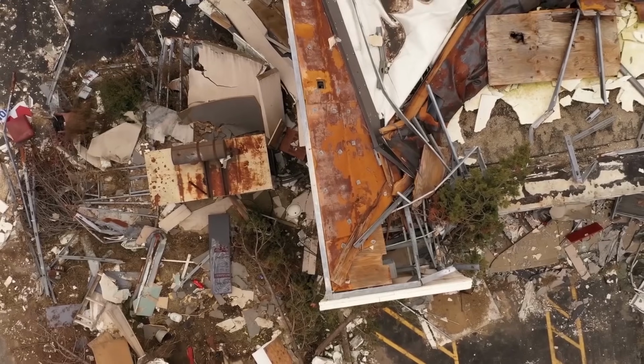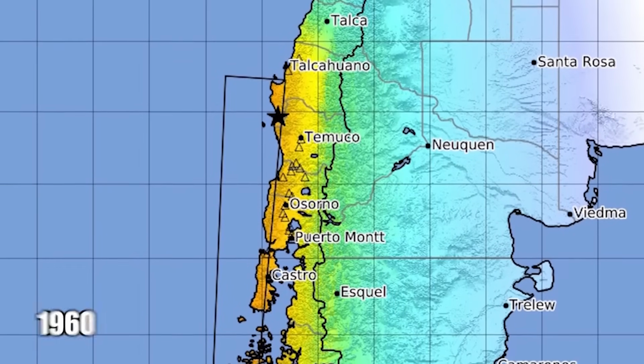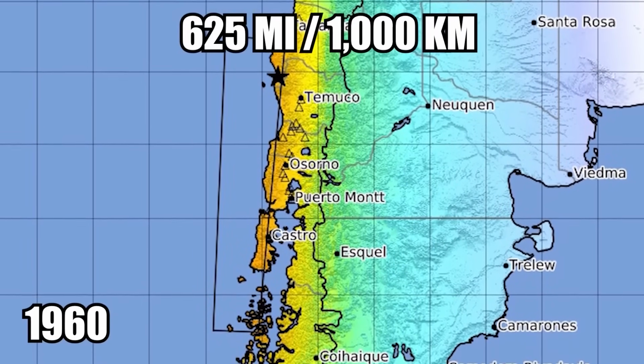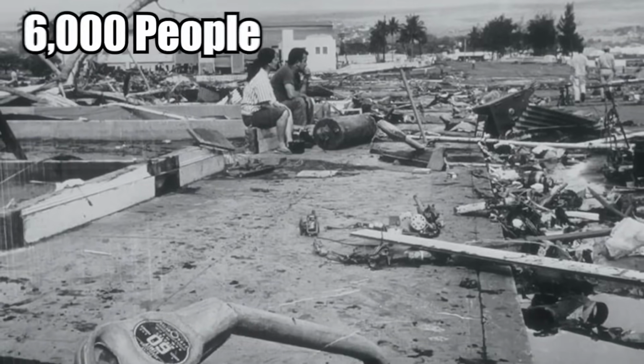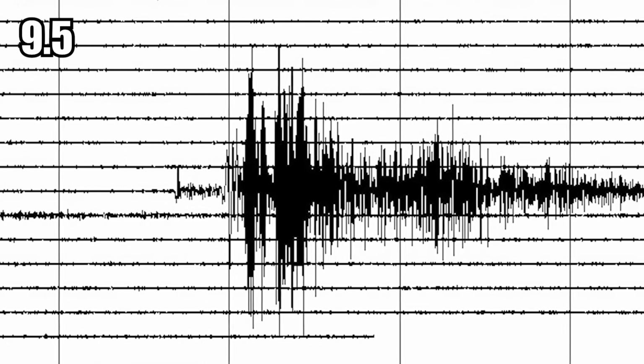These types of earthquakes are huge because of the surface area involved in the snap. In the 1960 earthquake in Chile, a section of the fault line over 625 miles long was ruptured. Between the quake and the tsunamis, 6,000 people died. This earthquake measured 9.5 on the outdated Richter scale.